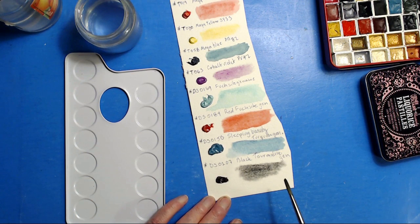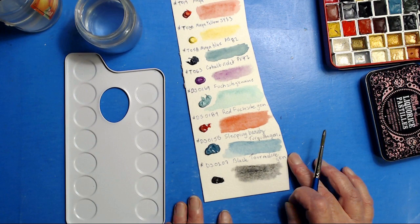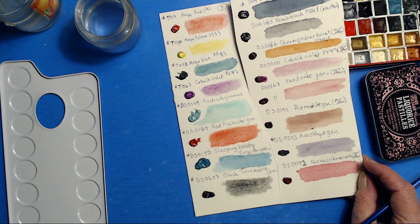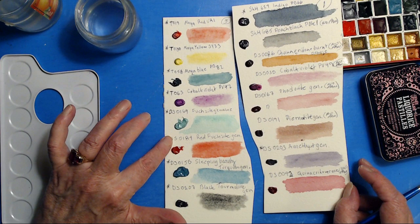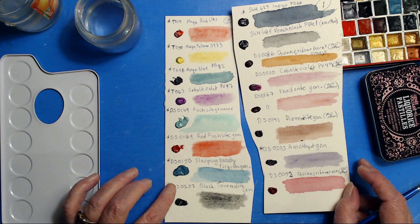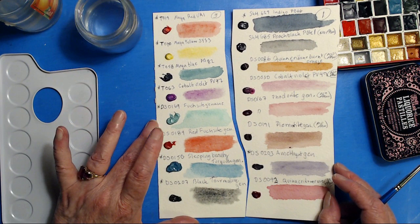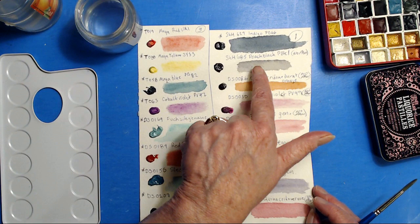Okay. So, there is a second one done. And we are looking good. I really love that Fuchsite Genuine. That is a beautiful color, as is the Sleeping Beauty Turquoise. Heck, they're all just gorgeous. So those are the Turners up there. And these are Daniel Smith's. That is the Shin Han up there. And these are Daniel Smith's.